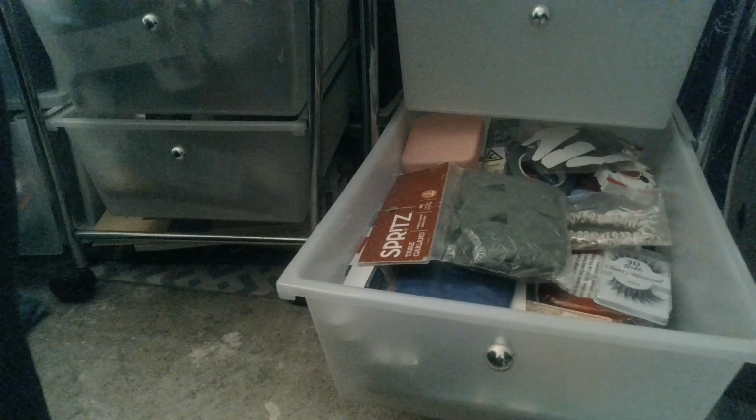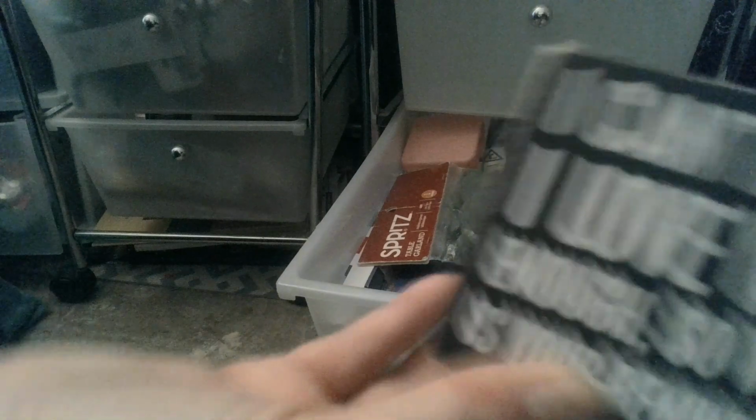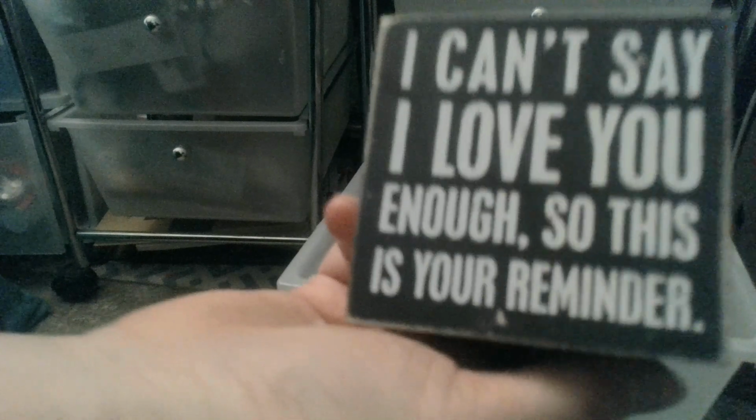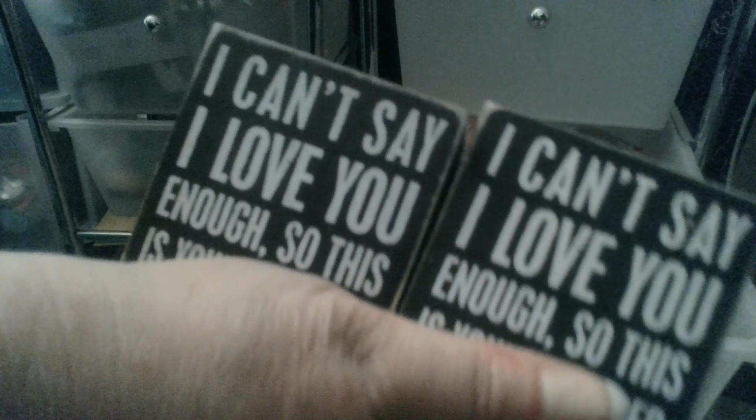Okay, next, here's a cute little sign. It says, I can't say I love you enough, so this is your reminder. And you'll see the sides have this pretty chevron pattern that looks kind of distressed. And I've got 2 of them, so just in case you thought it was distressed, no, it's really like that. But a great thing to put on the desk of somebody you love, leave on their pillow, on their nightstand, dresser.